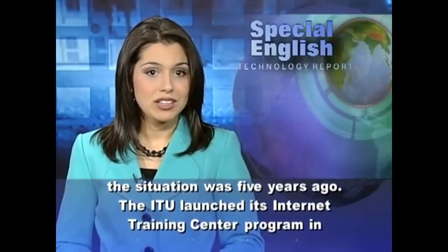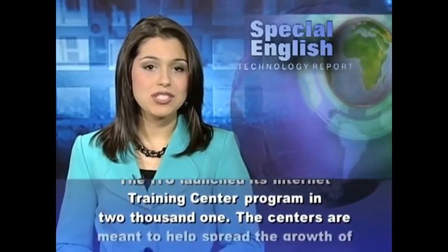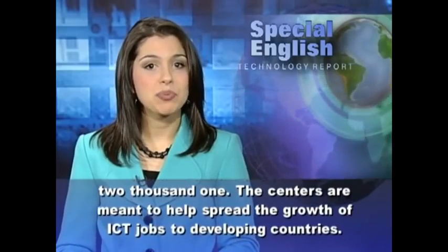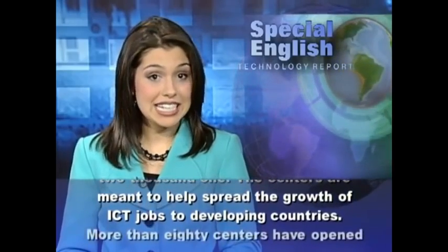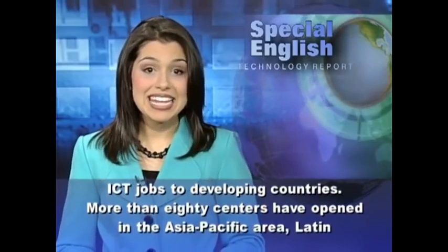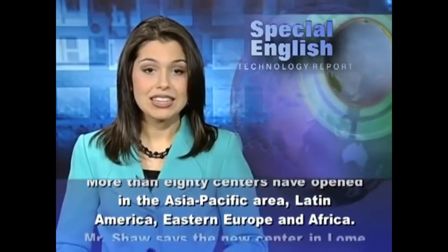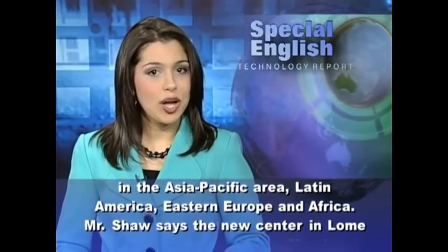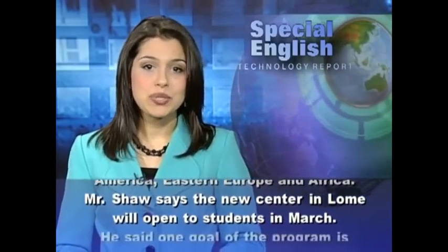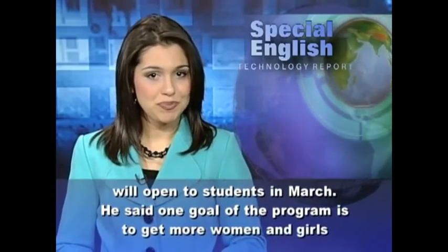The ITU launched its Internet Training Center program in 2001. The centers are meant to help spread the growth of ICT jobs to developing countries. More than 80 centers have opened in the Asia-Pacific area, Latin America, Eastern Europe, and Africa. Mr. Shaw says the new center in Lomé will open to students in March.